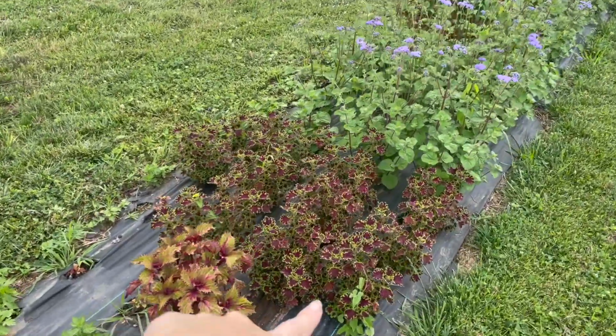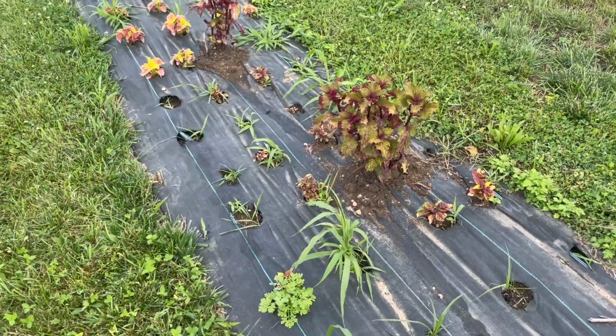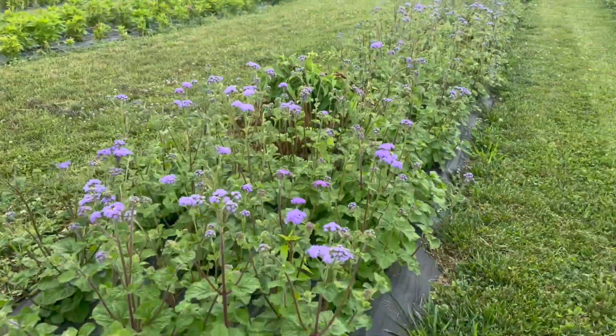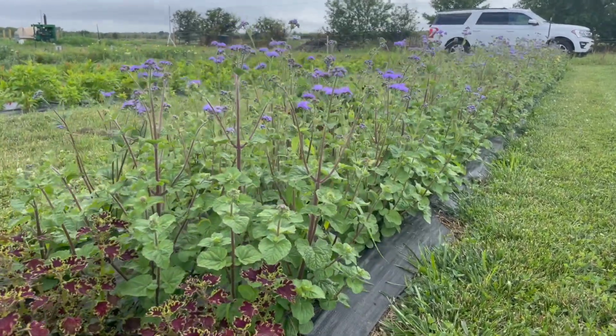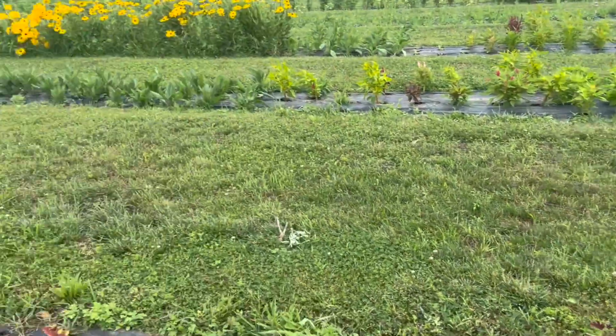Okay, so my coleus here is growing. It's not ready yet. You'll see some of it here didn't do as well as I wanted. Hopefully it'll bounce back. But the ageratum is looking great. So let me just pan it this way. You can see how nice and tall it is, because you get a better perspective down here. So look at the stems. They are looking great. So that's awesome. So I have zinnias here, ageratum, and some yarrow.